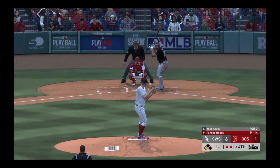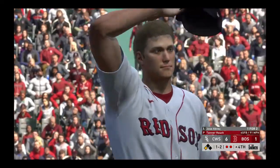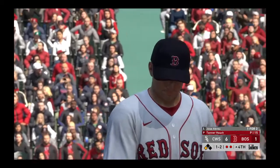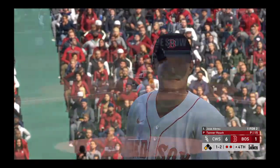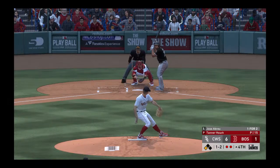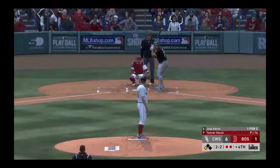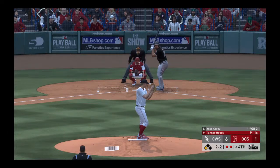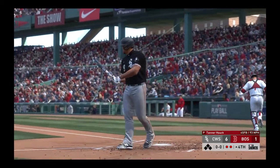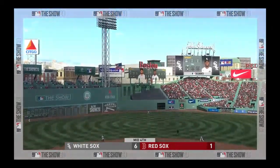Six runs, 10 hits, and no errors so far for the White Sox. And it's 1-2. Take a step back right here. After 3 fastballs in a row, there is no chance he throws you a 4th. The 1-2 misses for the second ball. Swing and a miss, and that ends the inning. White Sox able to add on thanks to the solo home run.